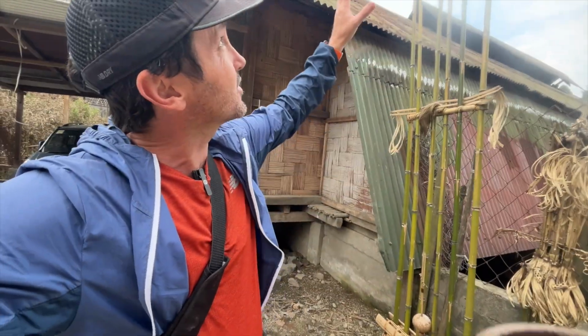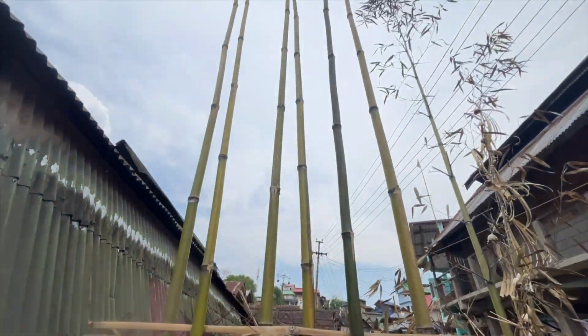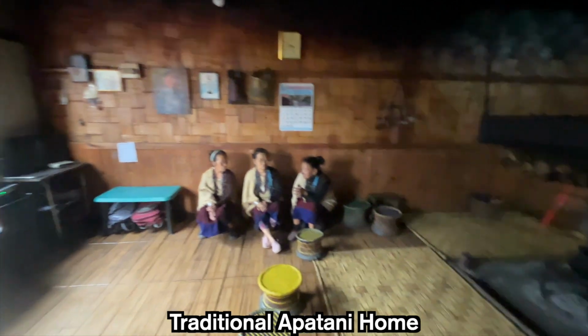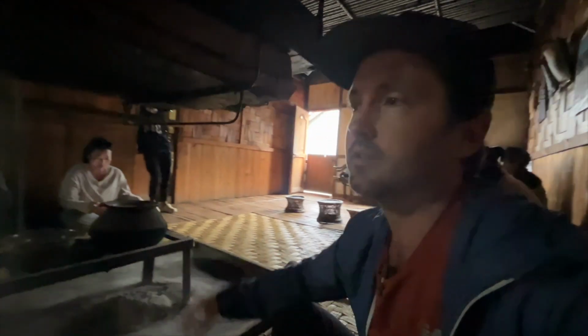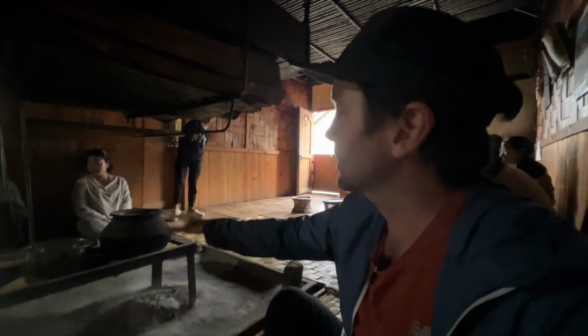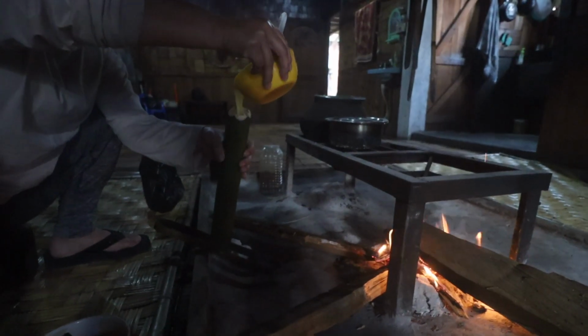So this is a structure that they would make when they do a bison sacrifice. So this is the center of the traditional longhouses in the Ziro Valley. They're made mostly out of bamboo, and there's a fireplace in the center. It's like the hub of the house. In the past, there used to be 2 fireplaces. Now they only really need 1. And so here's where we'll do the cooking or sitting around and conversing.